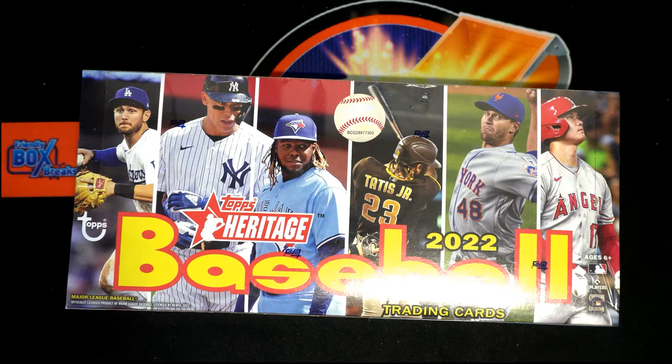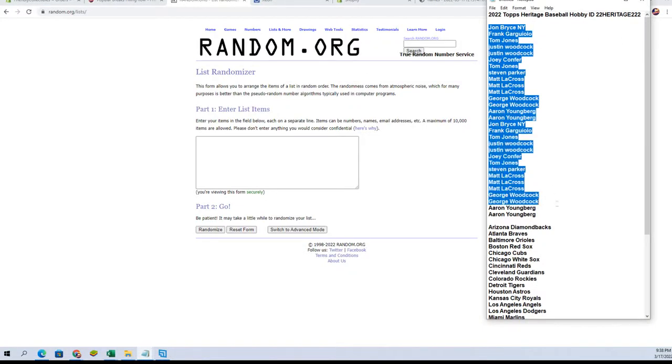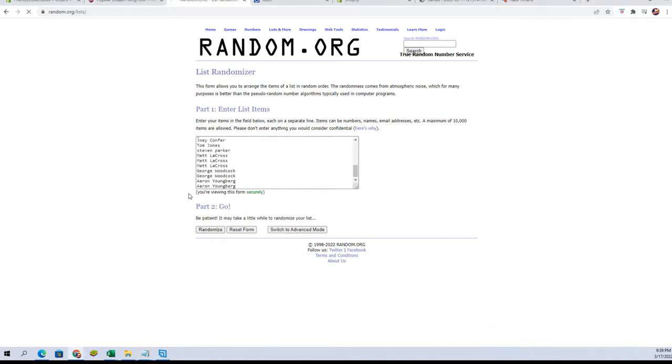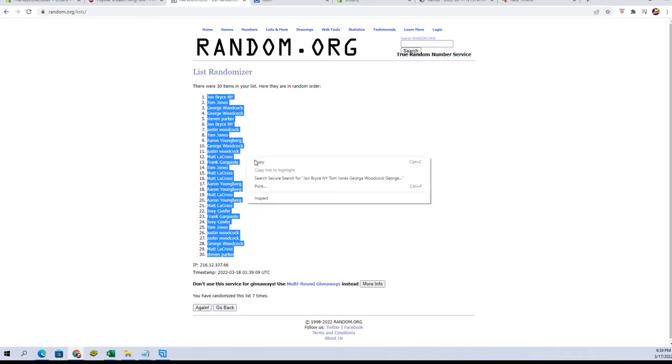All right, this is 2022 Topps Heritage Baseball number 222. Let's go. Good luck. All right, John B and Y down to Aaron Y. And let's get this. Here it is, guys. All right, 30 flip names and teams, 7 times each. All right, John B to Stephen P.